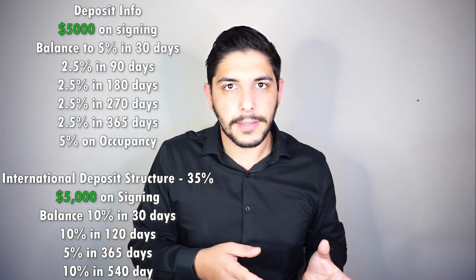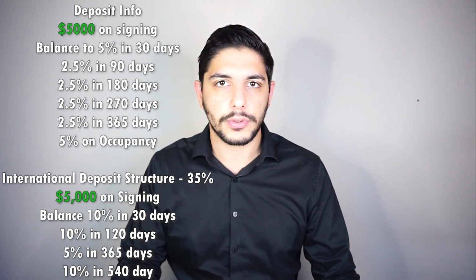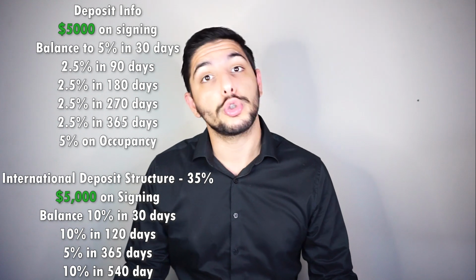Now let's move on to more of the numbers and the prices here, starting out with the deposit structure. And you have both your domestic deposit structure and international deposit structure. For the international deposit structure, you're looking at a minimum of 35%. Domestic, you're looking at pretty much 20%.